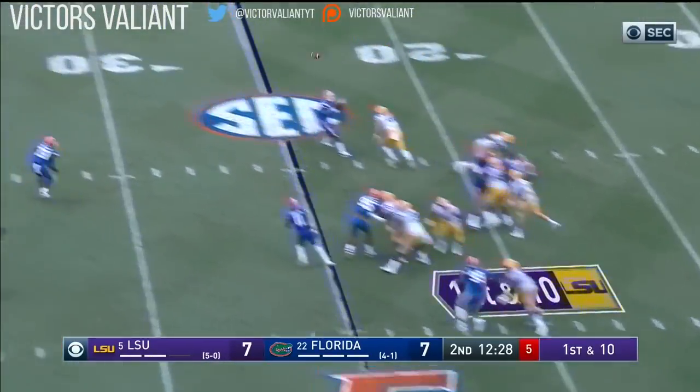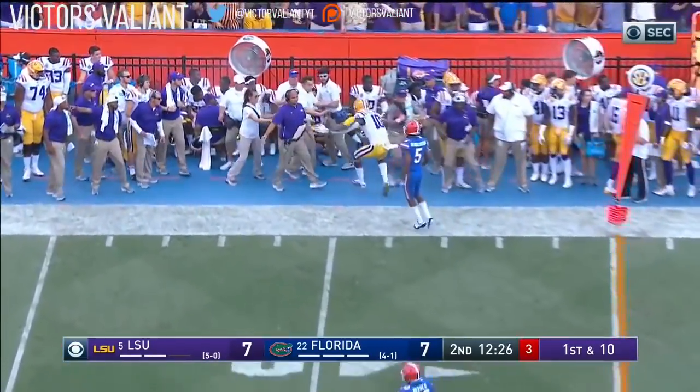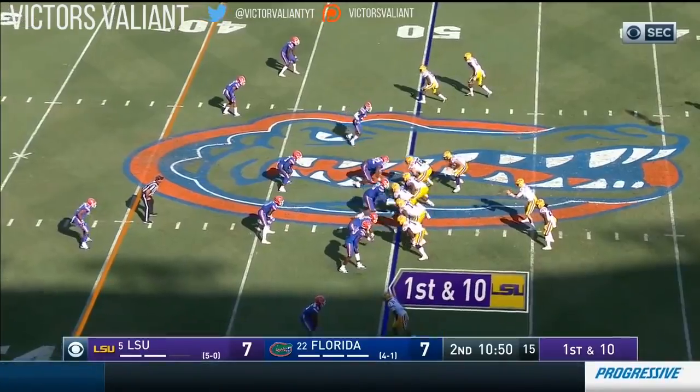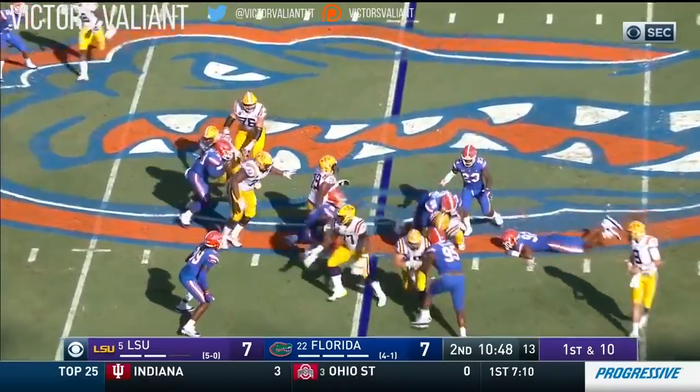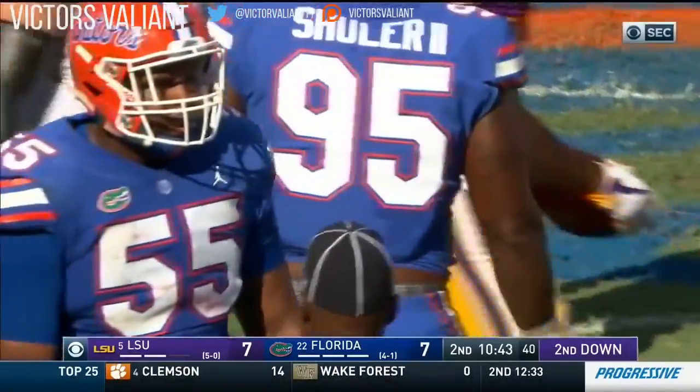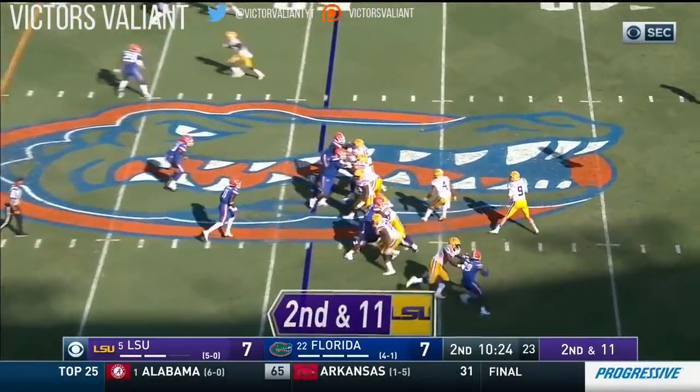Play action for Burrow. Far sideline, easy pitch and catch. Stephen Sullivan. And a first down from the 50. They'll give him a try, and that didn't work out so well. I tell you, LSU's going to have to open it up. Tied by three, Gardner Johnson.